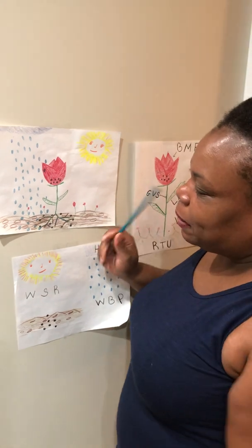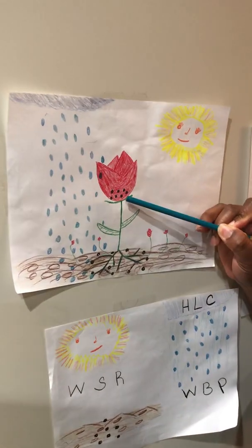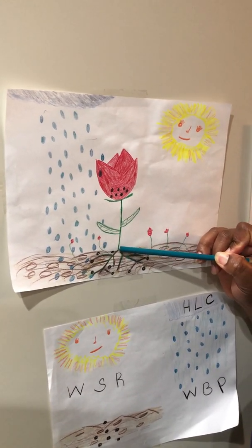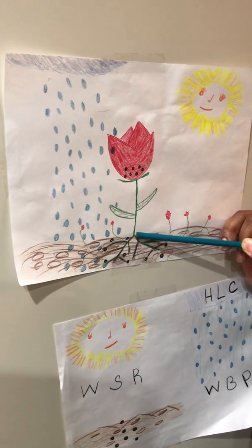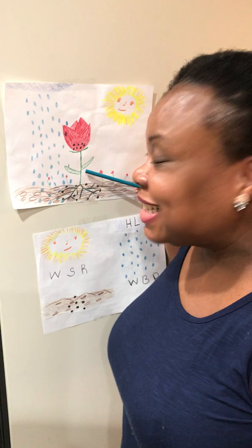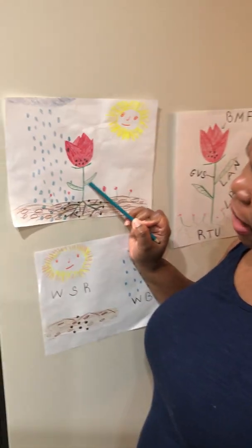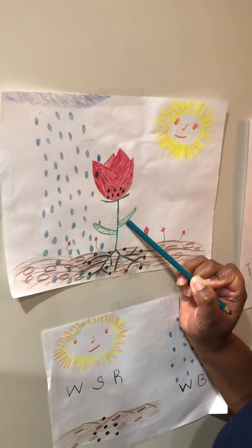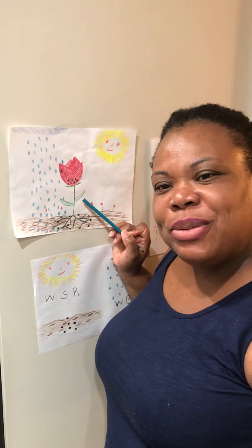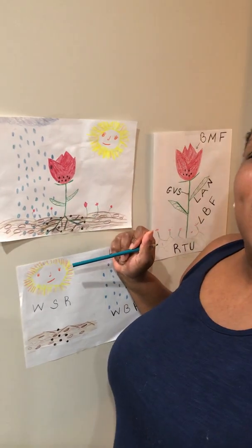All right, let's look at the picture. What is this long thing called in a plant? Can you tell me what it's called? That's right. I heard somebody say it. It's the stem. What about these things coming out of the plant? That's right, that's the leaf. Can you say leaf? That's the leaves.